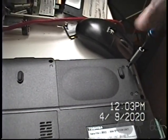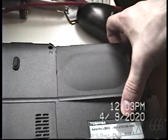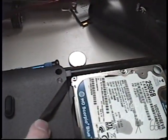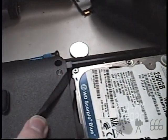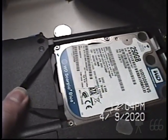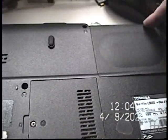However, the drive that's currently installed in here right now is on borrowed time. It's got a lot of bad sectors. So let's see here. That might be factory, since it's got that sticker on it. So that is kind of interesting that they would supply it with a Western Digital drive rather than a Toshiba drive. That same sticker is present on the RAM.